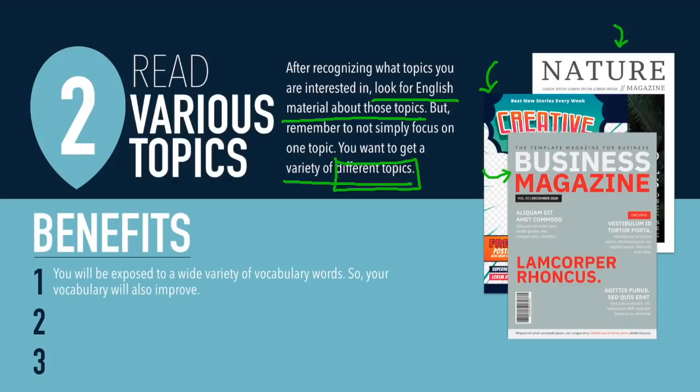The first benefit is you will be exposed to a wide variety of vocabulary words. So your vocabulary will also improve. All right, so again, this method will really help your vocabulary improve, which will also improve and increase your ability to read in English very well.